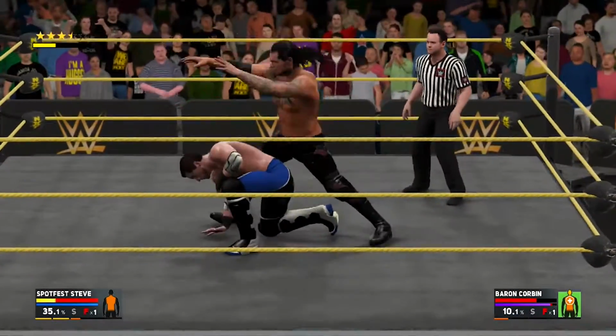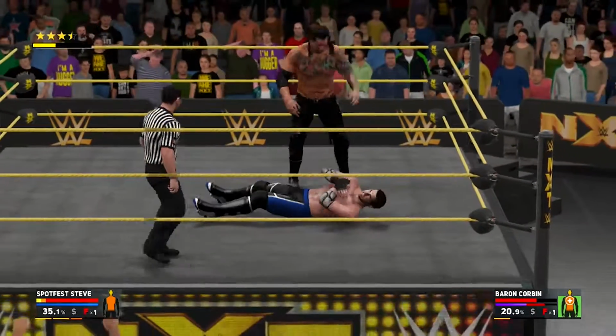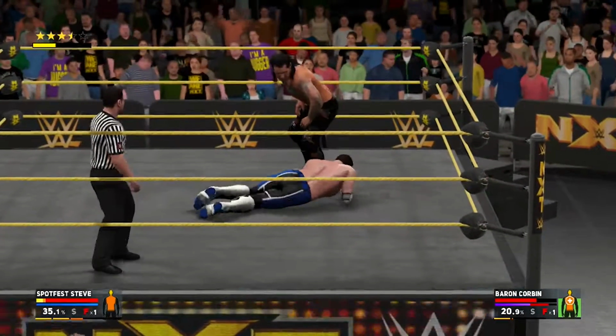You know, when you try to do the same move 4 times in a row, it's likely that your opponent knows what you're doing, but Steve goes for the scoop slam. Corbin slips out of it. Kick to the back of the knee. We saw him target that knee earlier in the match. There it is, deep 6.